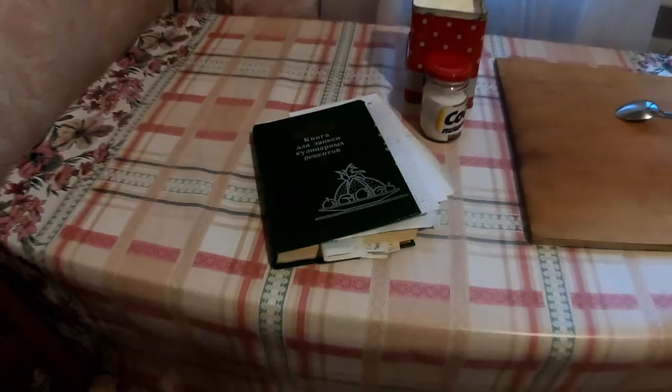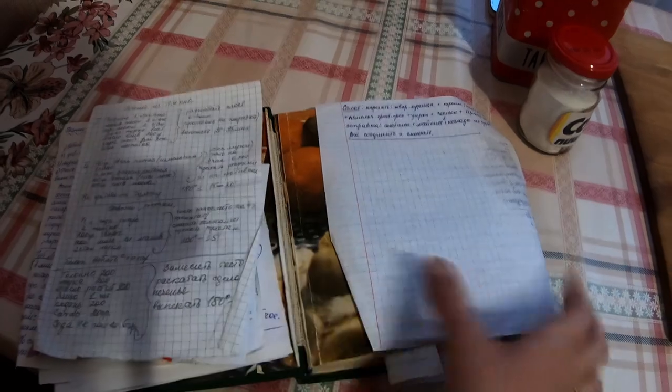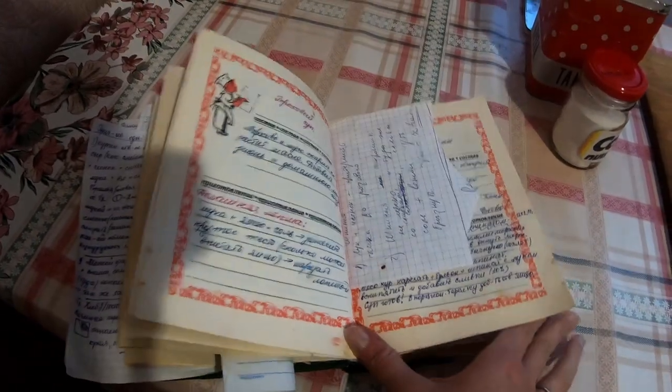My mom has her old cooking book of recipes. It's super old, it has tons of recipes, and I've always been super fascinated by how many recipes she has.